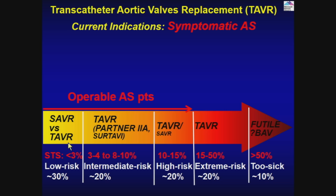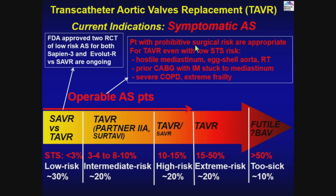Now there is a subgroup of patients who may have low risk on STS, but what can happen is they have other factors which are not included in your risk score, which are hostile mediastinum, eggshell aorta, prior CABG with your LIMA stuck to the mediastinum or crossing across it, and extreme frailty. So in this case, though the patient has low risk, surgeons will tell us this patient should probably go for TAVR rather than SAVR.